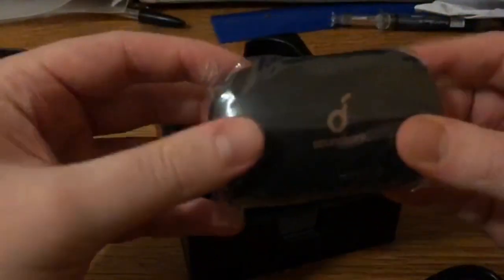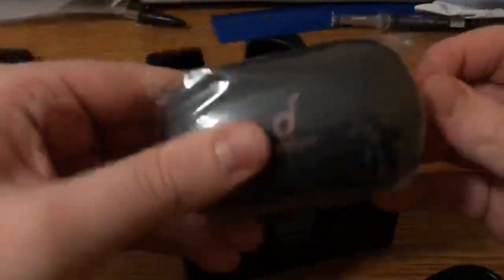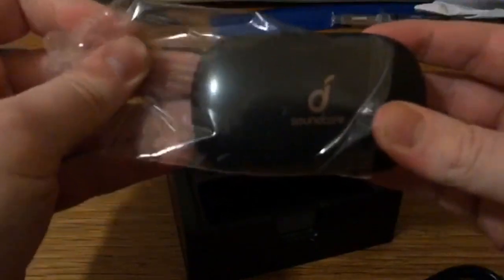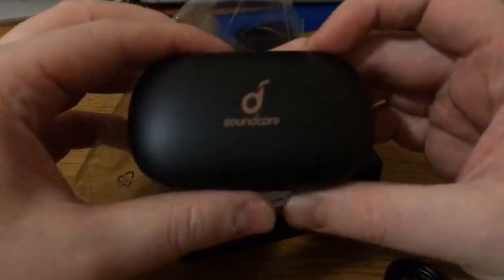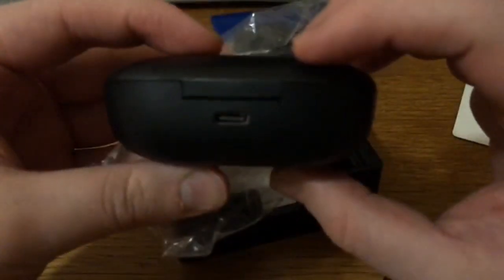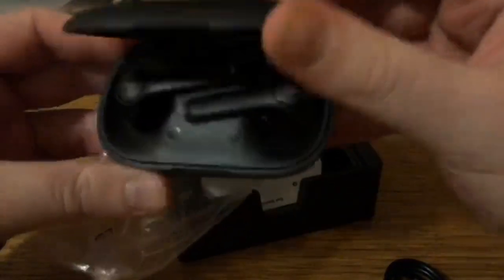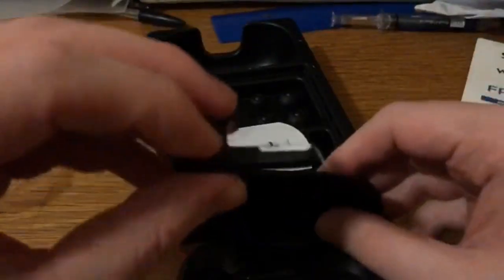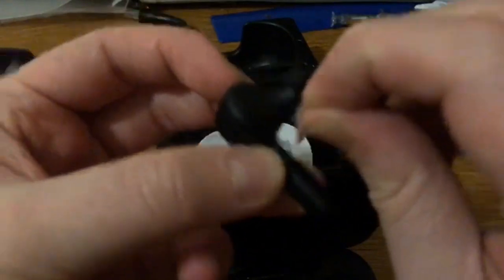I would say very decent quality. Looks quite plasticky. It is quite plasticky. It's decent, I guess, the quality, but it'll get you through. And the headphones are over here.